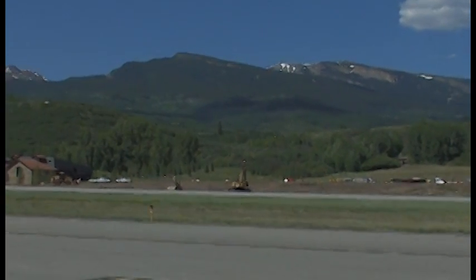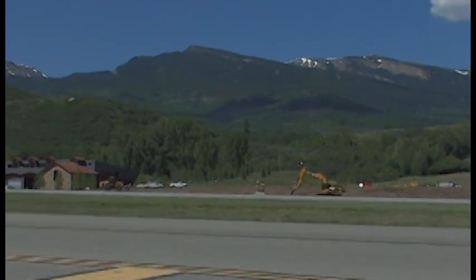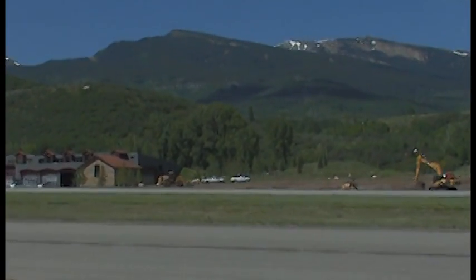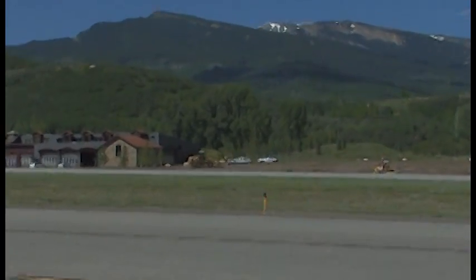Earlier renditions of the master plan had a large amount of hangar space that had been shown on that side of the airport as well. That's now been removed at the direction of the Board of County Commissioners as a way to really lower the visual impacts of the site.